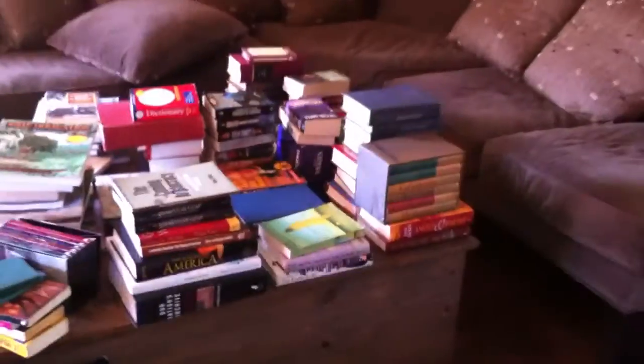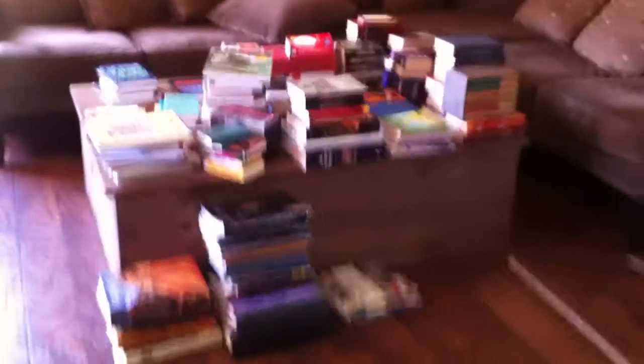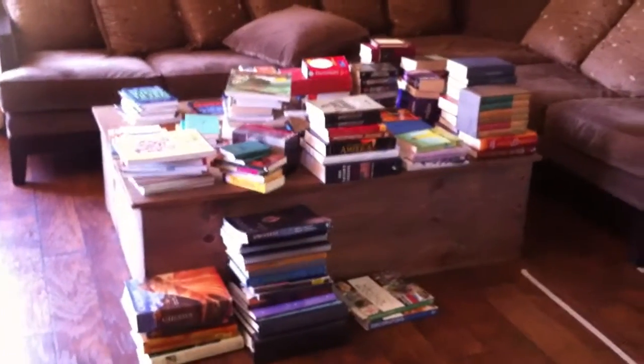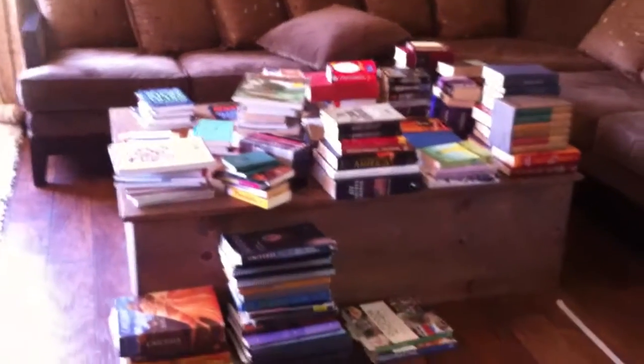Okay, friends, these are most of the books that I have to give away and to sell. As quickly as I can, I'm going to go around and show you all of the books that I have. If there's one in particular that you really want, you can have one book for free. And if there are lots of books that you want, you can make me an offer.